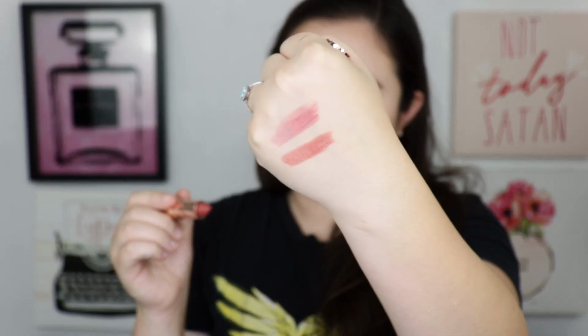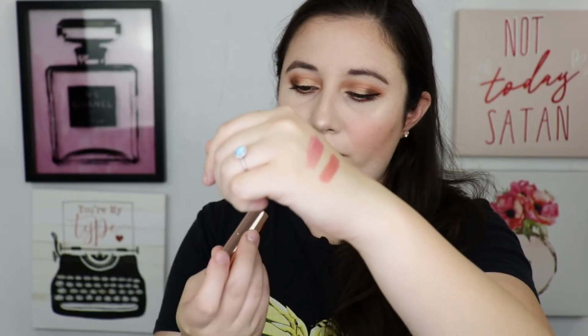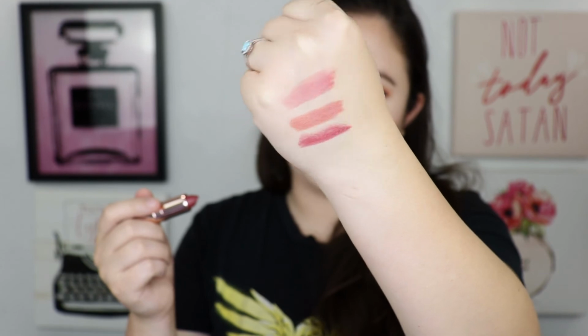So we have the shade Watermelon Bliss, which is this. They're very like neutral colors. So there it is swatched. Very nice. Then Guave, I think Kiss is how you say that. I don't know, I'm probably butchering that, but then Raspberry Rush. That one's a bit darker. And then last but not least is just called Juicy.